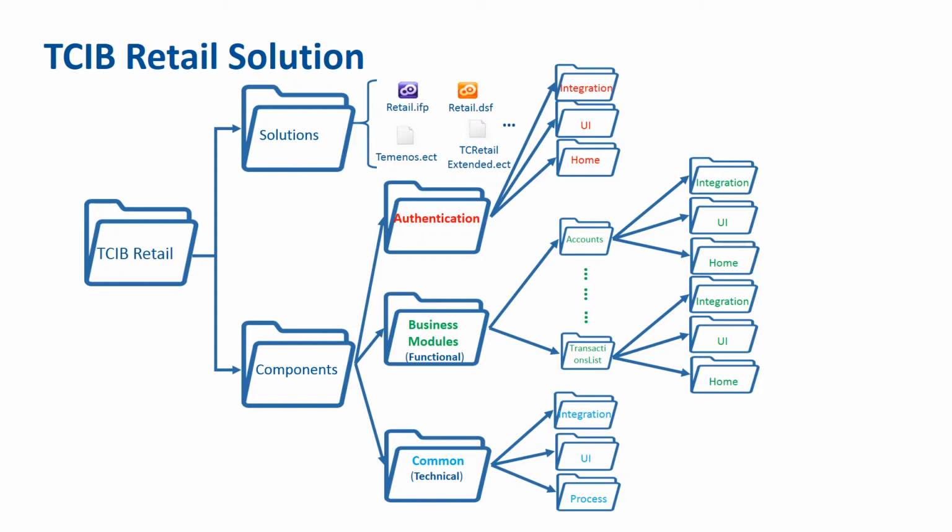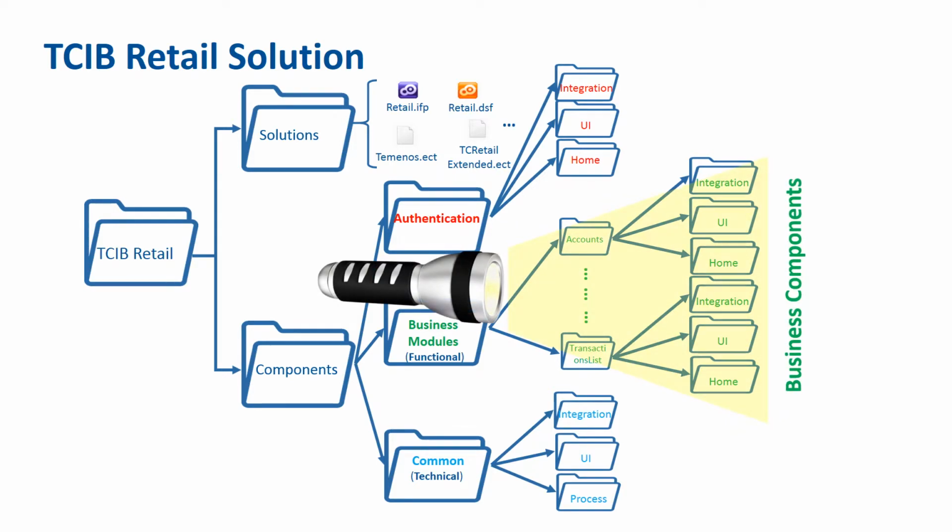It's structured in 2 folders. The solution folder includes the main Temenos UXP project file, Retail IFP here, driving the whole solution, and it holds the main resources, themes, configuration files, and deployment options. The Components folder stores all the other functional, technical, and authentication modules which are organized in specific folders. The Business Modules folder stores all the business components used.